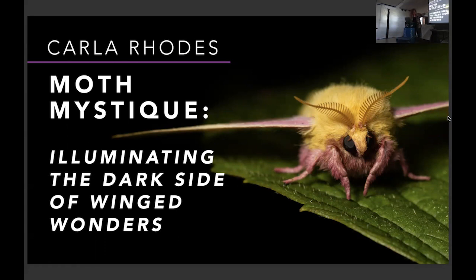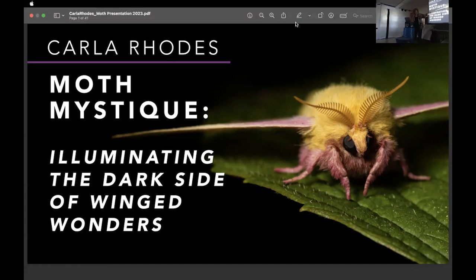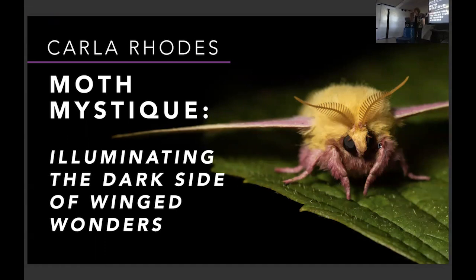To start the presentation, we have a gateway moth for people, the rosy maple moth, which I believe is the smallest member of the silk moth family here in the United States of America.